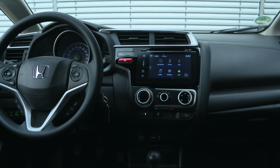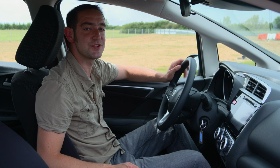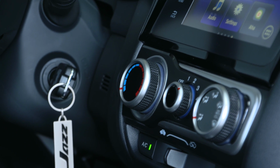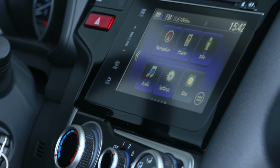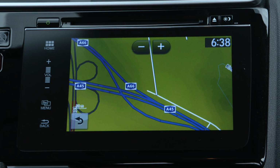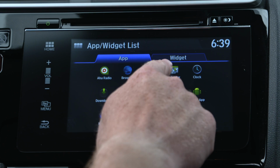Inside, you get the same high driving position and clear visibility that Jazz buyers absolutely love. And from mid-spec SE trim upwards, you get this touchscreen infotainment system. It's not the most intuitive system of its type, but if you can work it out, you'll get access to the internet and all sorts of other online apps.